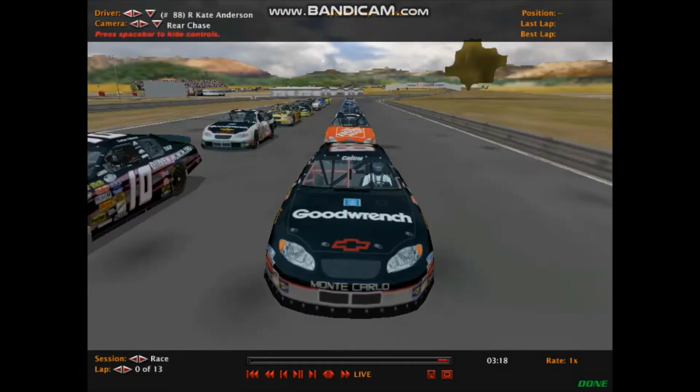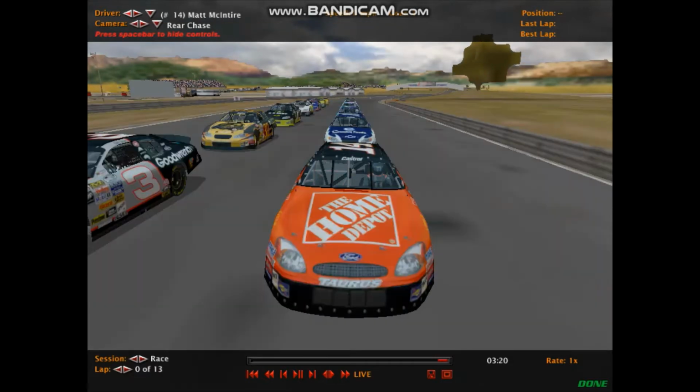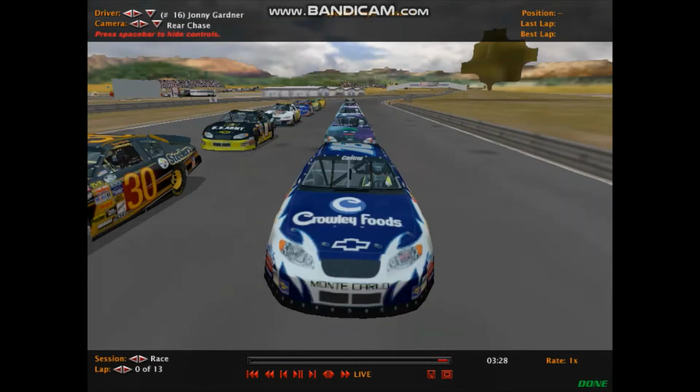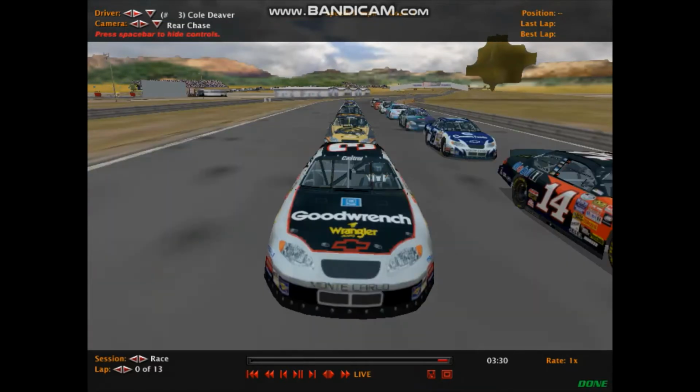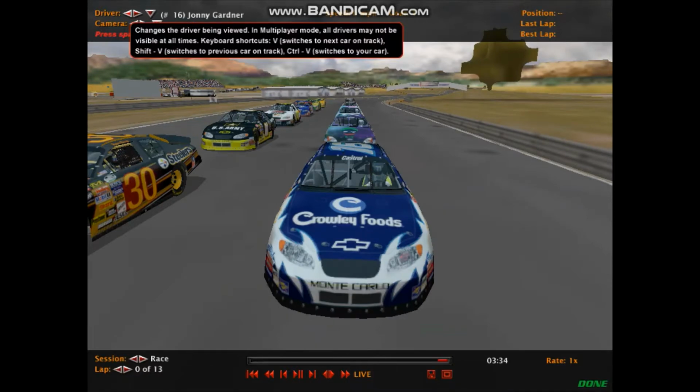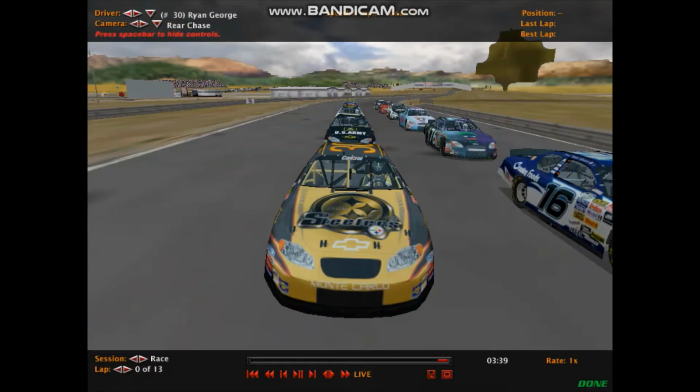Next row down has car number 14, Matt McIntyre in the Home Depot Mobile 1 Ford. And number 3, the GM Goodwrench Chevrolet of Cole Deaver. Next row down has the other two-time winner this season so far, Johnny Gardner in car number 16, the Crowley Foods Chevrolet. He won at Rockingham and Bristol.